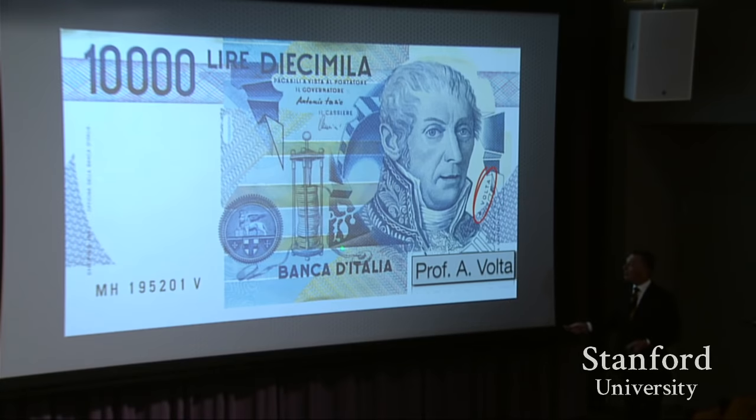And this gave birth to a new field of science, electrochemistry. It actually gave birth to electricity. There was no electricity before this. The dynamo was invented 60 years later. But this was the birth of electricity. So all the guys that did electromagnetism in the 1830s and 1840s, they were working with this.